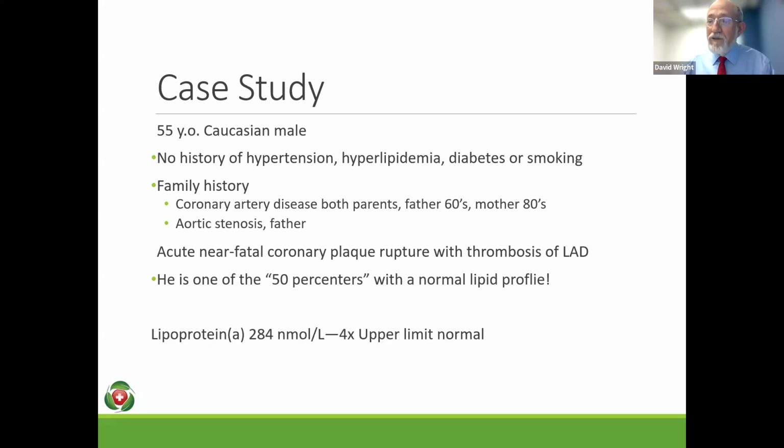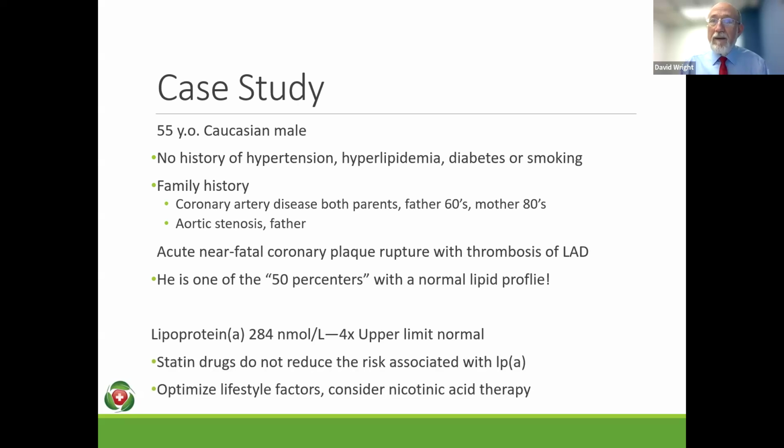Well, lo and behold, we checked his lipoprotein little a, and it was 4 times the upper limit of normal. Oh my goodness. Number one, that's why he was forming plaque faster than normal. Number two, that's why he had a big heart attack. Again, that clot grew bigger and faster and became more dangerous to him. Again, I mentioned earlier, statins don't reduce the risk associated with this trait. Remember, it's genetic, so he's had it since day one, so it's had a long time to have an impact on him.